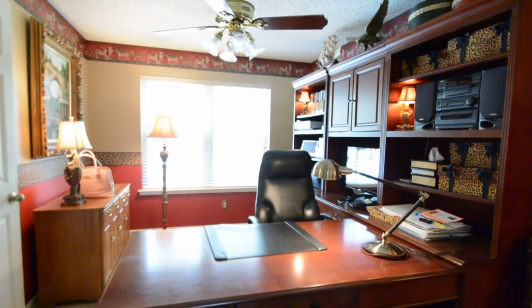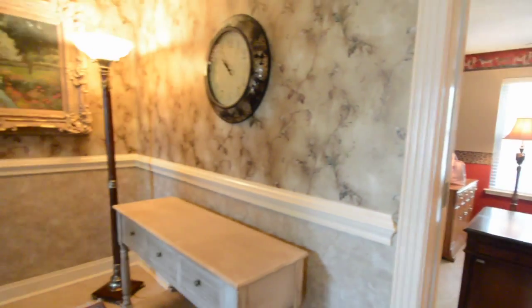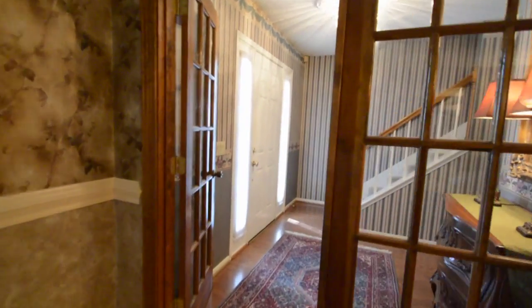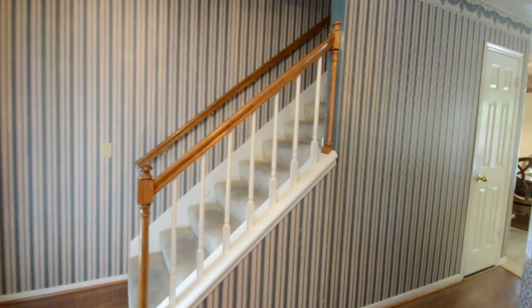The floor plan has a spacious island kitchen with great views of the backyard, formal living and dining, a large family room, and a big laundry room down. All bedrooms are up with a super-sized master suite. Ready for you to make it your own.